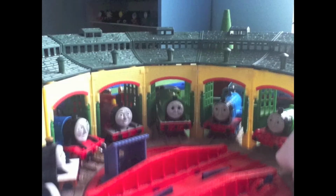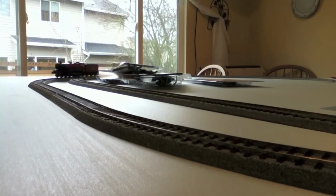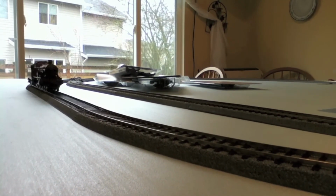The only update you saw to the Tommy layout was the addition of Tidmouth Sheds, but we were in the process of building a new HO layout when this was made.